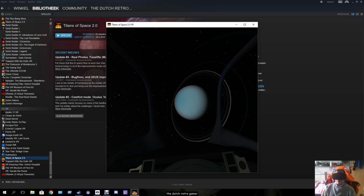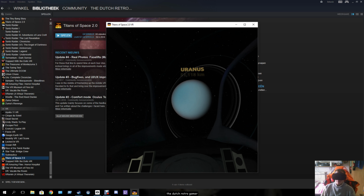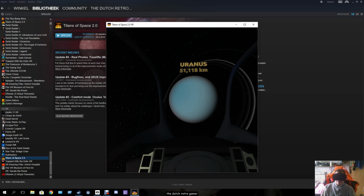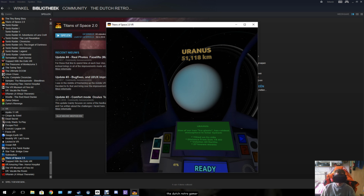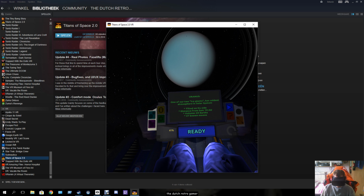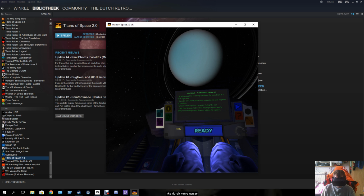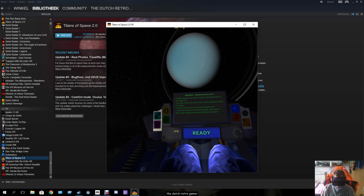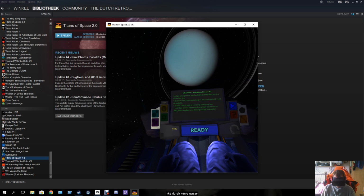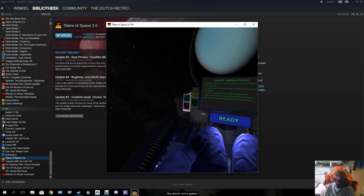This is one of my favorite planets, only because of the color alone. Uranus. It's so bright, bluish. This is mostly night.